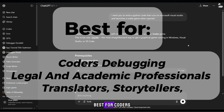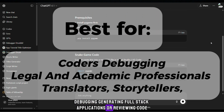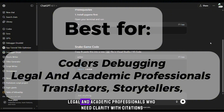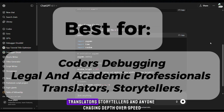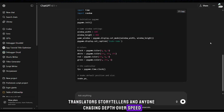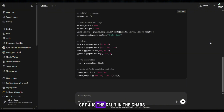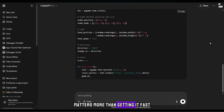Best for coders debugging, generating full-stack applications, or reviewing code. Legal and academic professionals who need clarity with citations. Translators, storytellers, and anyone chasing depth over speed. GPT-4 is the calm in the chaos, the model you turn to when getting it right matters more than getting it fast.